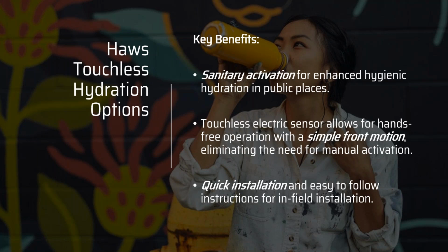And in order to retrofit some of your existing hydration products to a touchless electric sensor, it's a very quick installation. You're able to do it out in the field. Very quick, easy way to feel safer and offer more hygienic hydration product activation out in the field.